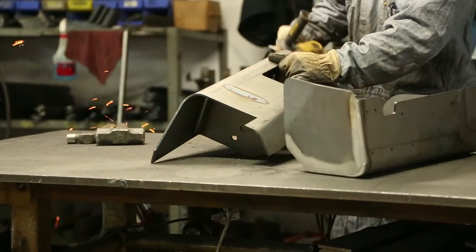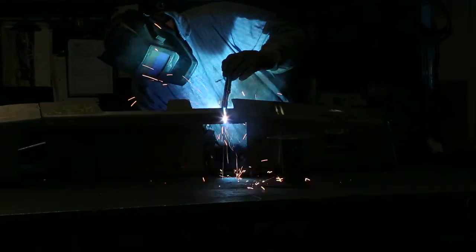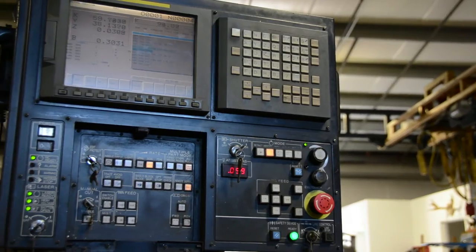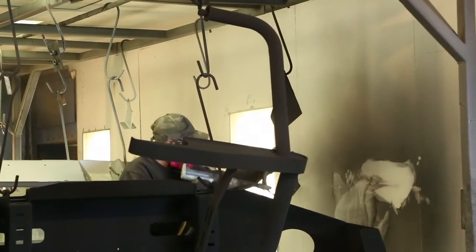There's no outsourcing whatsoever. So it's all in here, all done in Prineville. We do all the engineering here on site. We do everything here. So it's neat. For the first time in 15 years of business, we are able to control from the very beginning to the very end of a process.